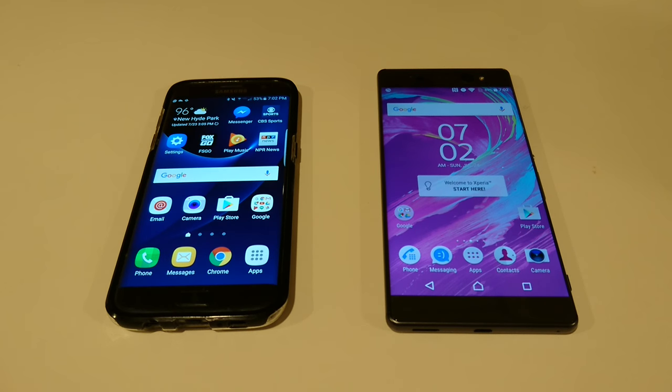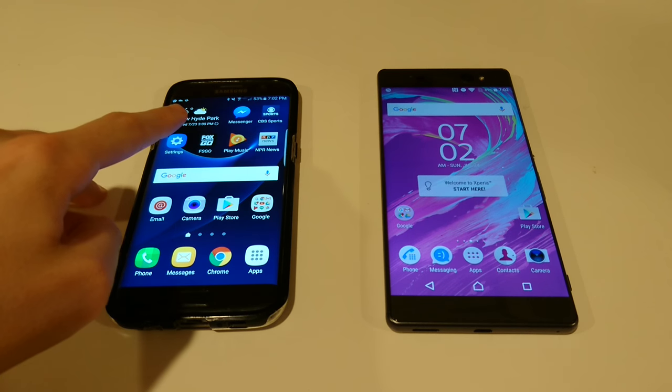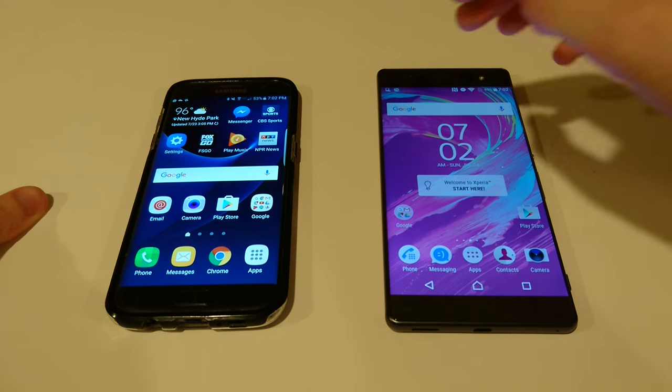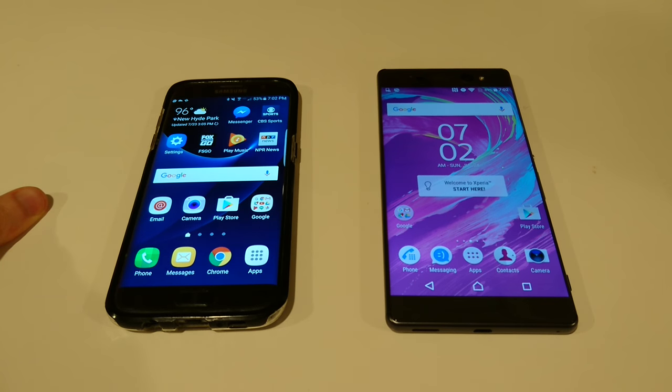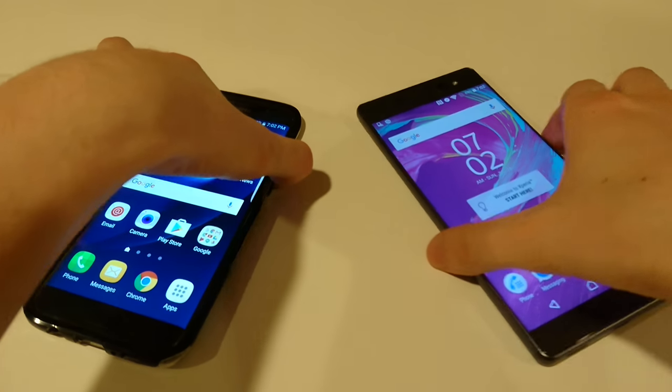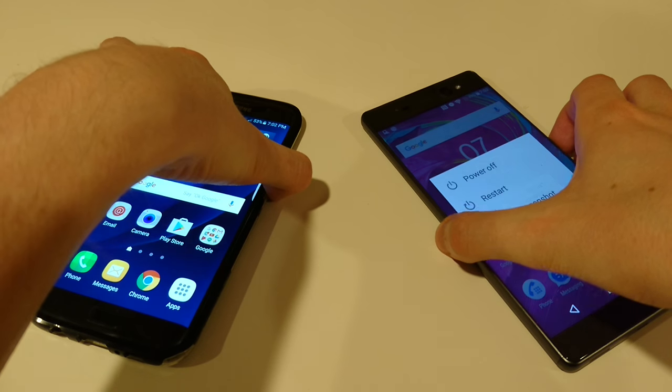Hey guys, so we're going to be doing a comparison video between the Samsung Galaxy S7 Edge and the Sony Xperia XA Ultra. Obviously, it's not really that fair of a comparison because the XA Ultra is a mid-ranger and the S7 Edge is a high-end device. But nonetheless, I figured it would be interesting to see how they stack up. So we're going to start off with rebooting the phones.